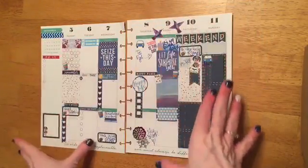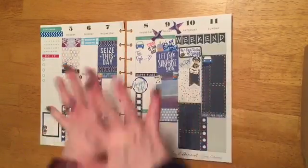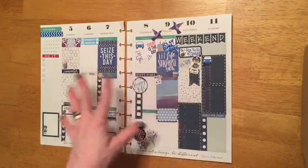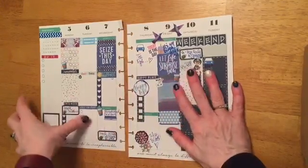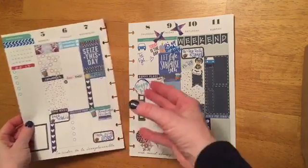Hello and welcome back. I went all crazy nuts and decided to just do the whole spread. I started doing one little box and another little box, and well, before you know it, it was all done. So I'm going to show you what I did, and hopefully this can help you plan on days when you don't have any plans.